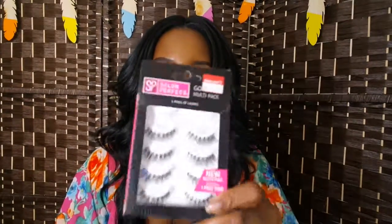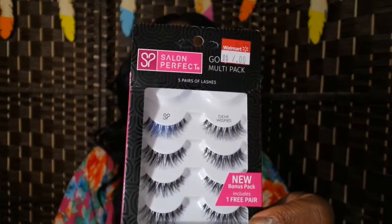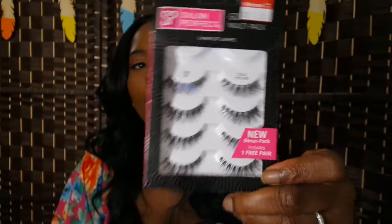Speaking of eyelashes, let's move into my favorite eyelashes of June. And yes, it's the eyelashes I have on right now. I don't know if you can tell that I have on eyelashes. I'm coming a little closer. And these are so natural. That's why I tend to reach for these. I just grabbed these because they were on sale at Walmart, and I actually like them. They are Demi Wispies by Salon Perfect, and it has 5 pair in this package. These are bae.